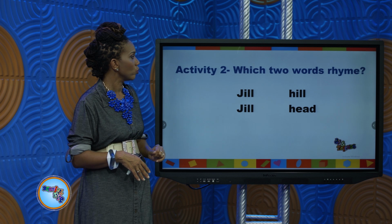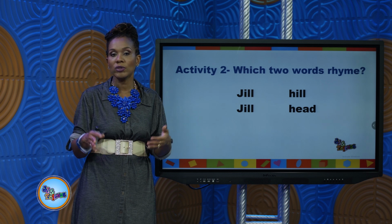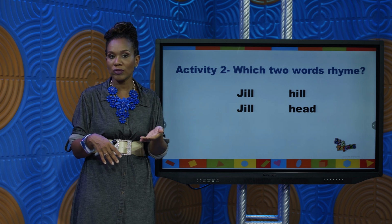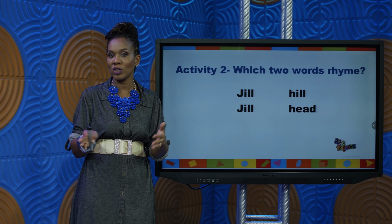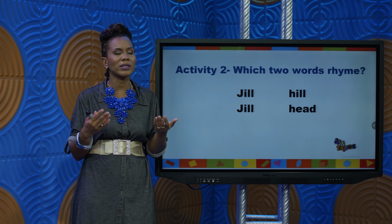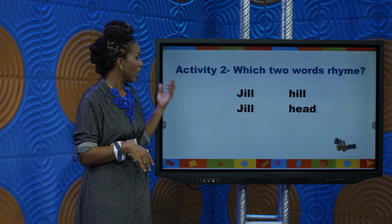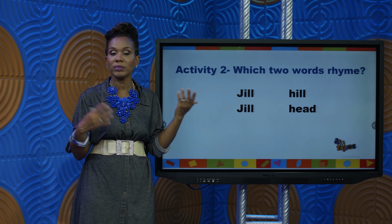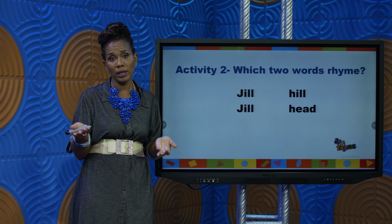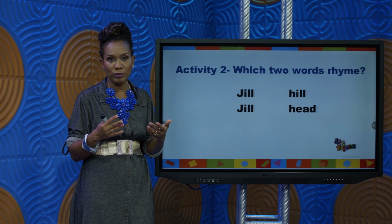Activity 2. Again, your child should hear the words you are saying, so you can use the tablet download or you can produce the sounds for your children. Again, it's expected that your child will not read, but your child will listen. Even if your child needs to close their eyes to find the sound, that helps some children, okay? So, which two words rhyme? That's the question you're asking your child. Which two words rhyme? Jill, hill, or Jill, head? And give your child a couple seconds for them to work it out.